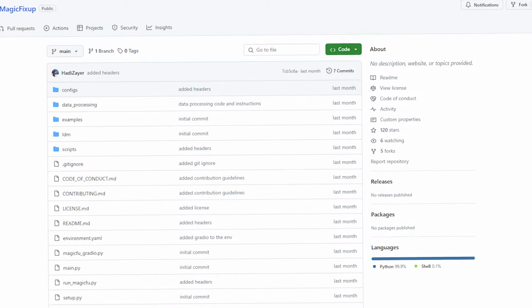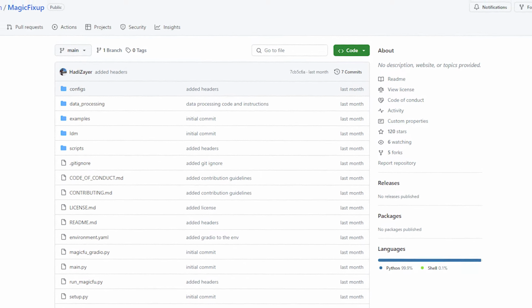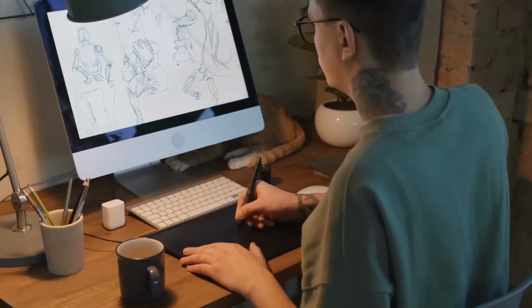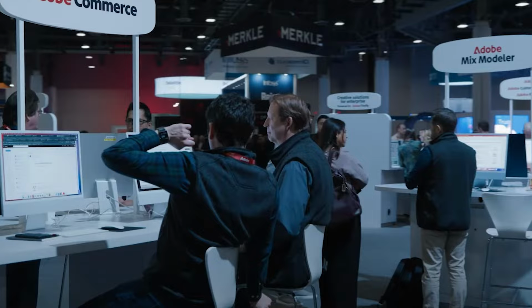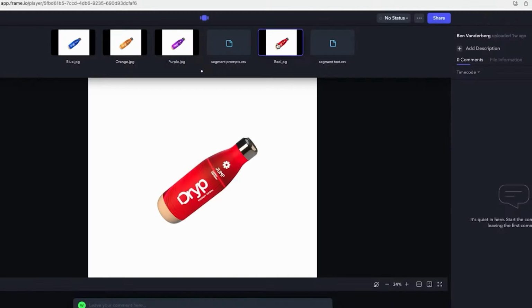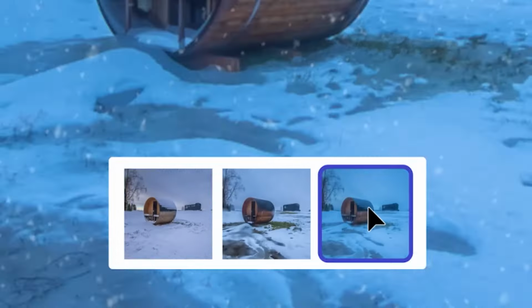In a surprising twist, Adobe has decided to release the research code for Magic Fixup on GitHub. This move is a significant departure from Adobe's usual practices, as the company has traditionally kept its proprietary algorithms and tools under tight wraps. By open sourcing this technology, Adobe is not only inviting collaboration from the global developer community, but also acknowledging the rapidly evolving nature of AI and creative tools.